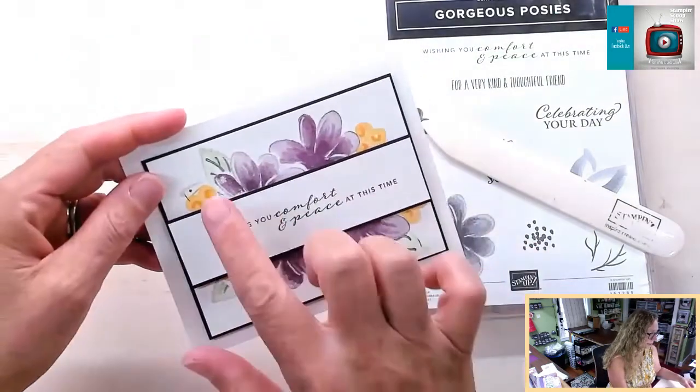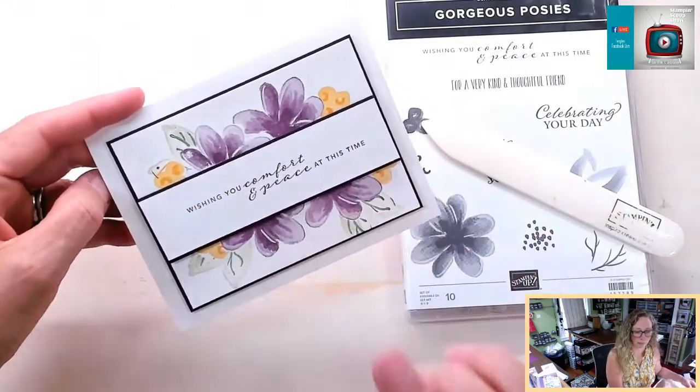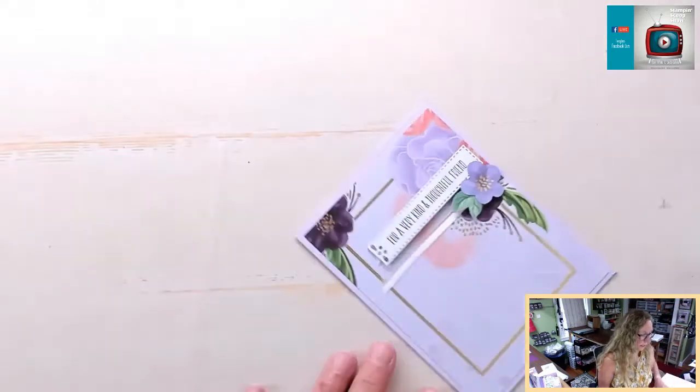So I just did that, did some masking and a little piece over it. Very simple. The same color as Blackberry Bliss, my favorite. But if you want to do nothing other than what Stampin' Up! designed, they're utterly yummy like that.